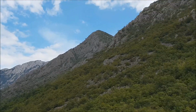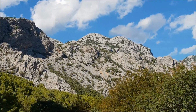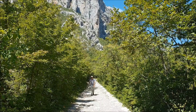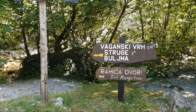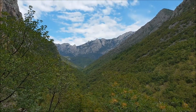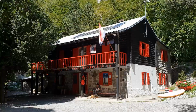Finally, let me give you one last piece of advice. Once you notice on the map that the 2 highest Velebit peaks are located within the park, keep in mind that reaching them is quite time-consuming. You need about 2 to 3 hours from the parking lot to the mountain lodge and then about 5 extra hours to Vaganski Vrh, the highest peak of Velebit. As you also need to come down from the peak, it's quite demanding to go all the way up and return in a single day, even during summer.